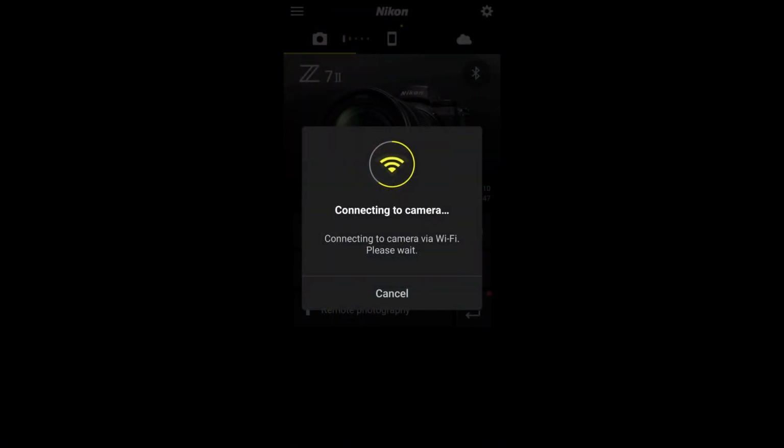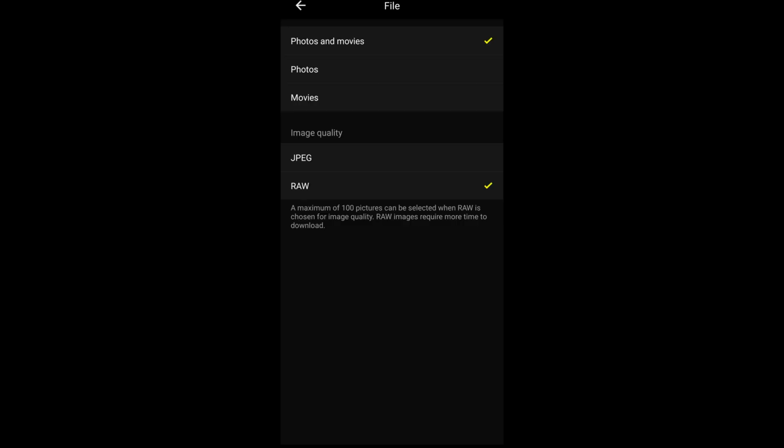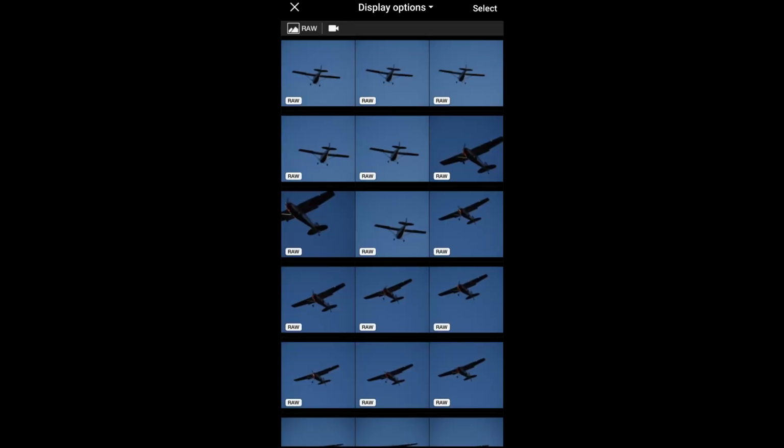Now we'll talk about SnapBridge as an app. Over the past few years, it's gotten a lot more useful, and it's pretty easy to connect your camera with it nowadays using Wi-Fi and Bluetooth on the Z7 II. You can transfer photos and movies, JPEG or RAW, now over the app, which is pretty cool. That way you can look at your RAWs on your phone or tablet to do some quick editing. When you go to import all your RAW files, you're limited to 100 files, which is okay.